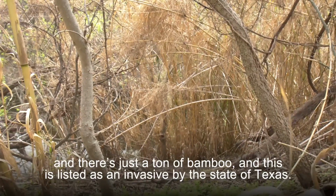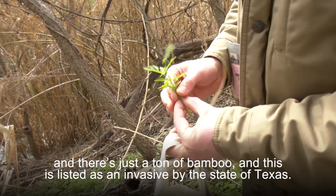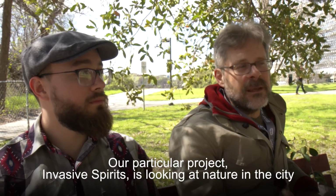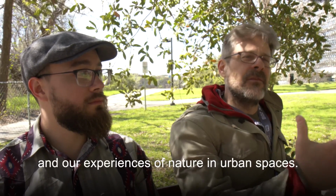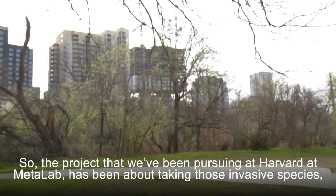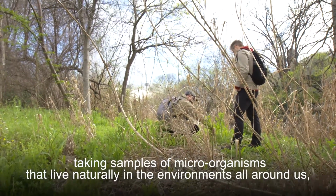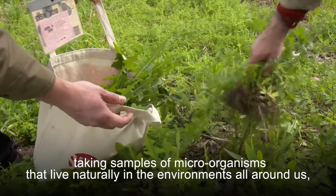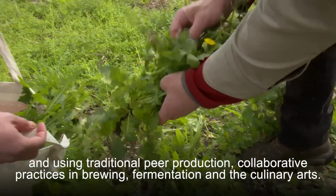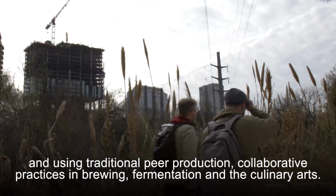I mean, there's just a ton of bamboo, and this is listed as an invasive by the state of Texas. Our particular project, Invasive Spirits, is looking at nature in the city and our experiences of nature in urban spaces. So the project that we've been pursuing at Harvard, at MetaLab, has been about taking those invasive species, taking samples of microorganisms that live naturally in the environments all around us, and using traditional peer production, collaborative practices in brewing and fermentation and the culinary arts.